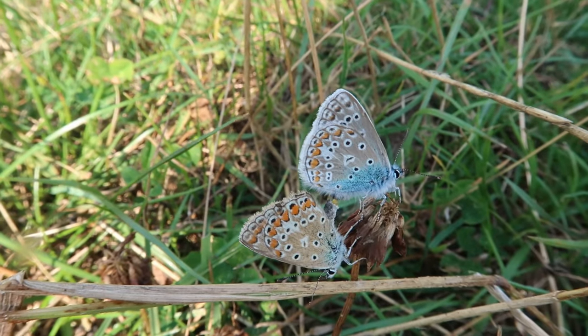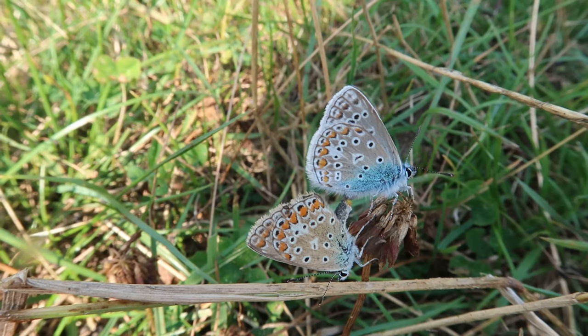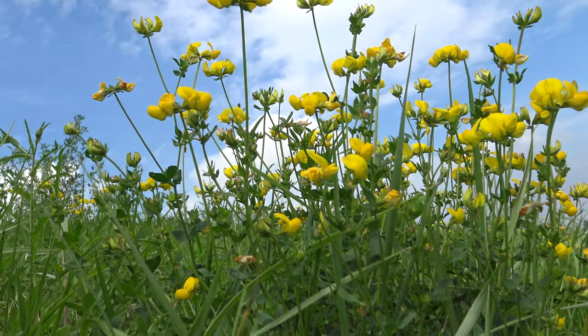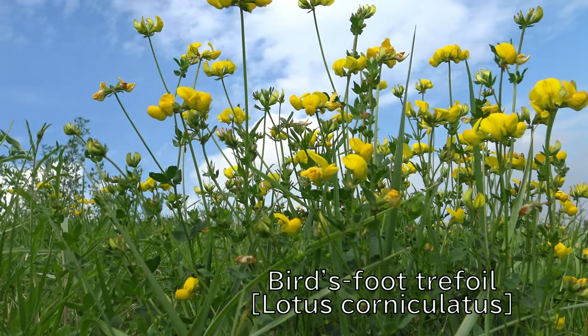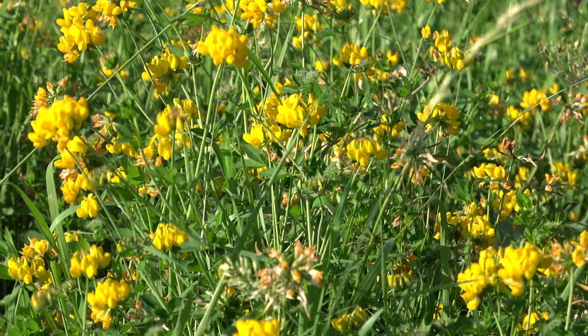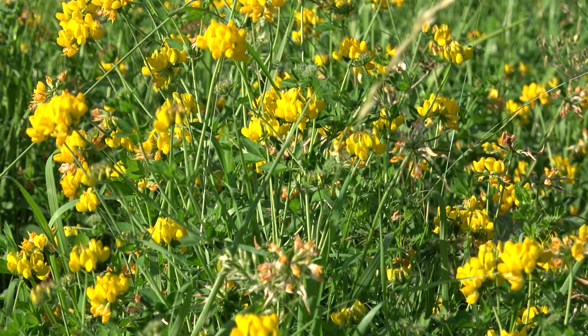Our story is soon about to begin, but not before we consider a special type of plant. This is bird's foot trefoil, a dainty yellow-flowered plant that dots the meadows like stars in the night sky.